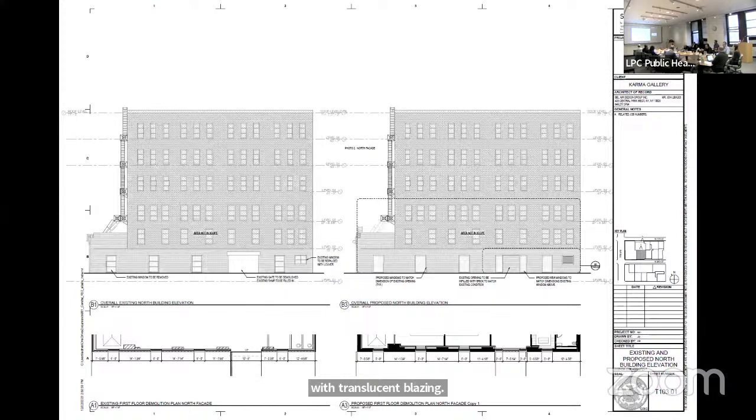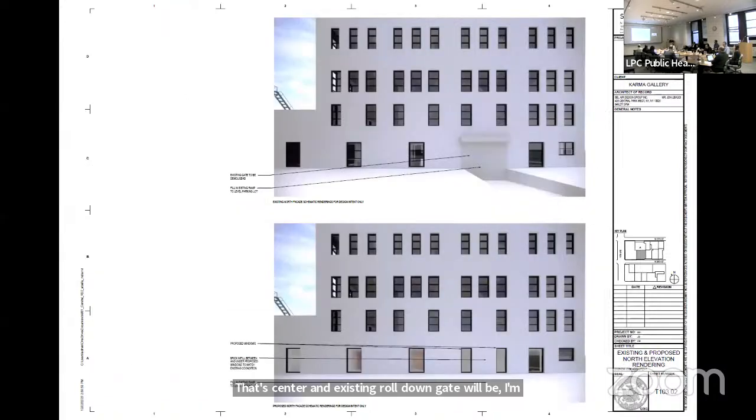At center, an existing roll-down gate will be removed. Oh, I'm sorry. At the top, let's see, this is the existing, yeah. Okay. At center, at the top is the existing condition, at the bottom is the proposed.